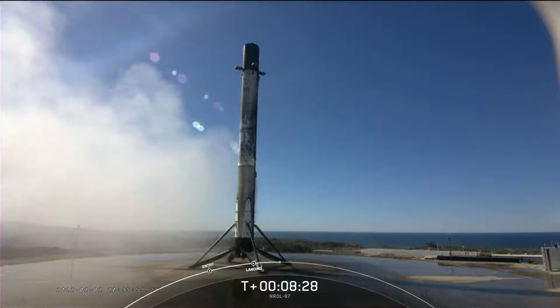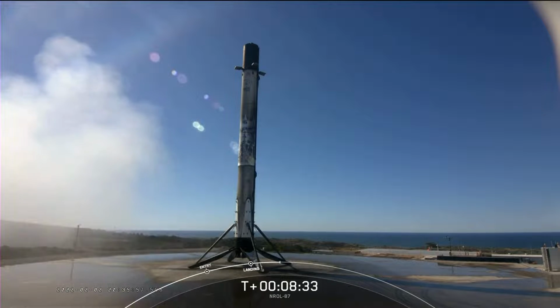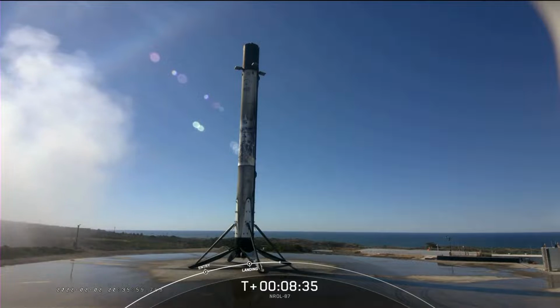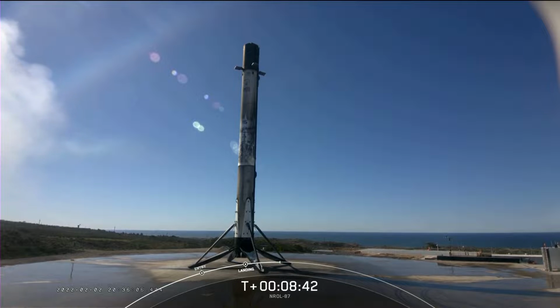This booster will be prepared for reflight on another NRO mission later this year. This also marks our 105th overall successful recovery of an orbital class rocket, including both Falcon 9 and Heavy first stage landings.